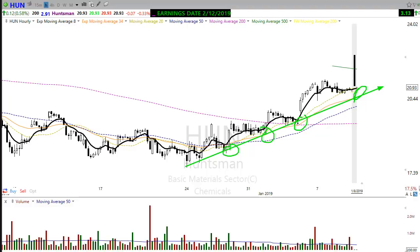When we wait for the break of the downtrend, look what happened here. The break of the downtrend broke the downtrend, came back and tested the downtrend and that 50-hour as price support. All of the earmarks are here, and the trade worked.